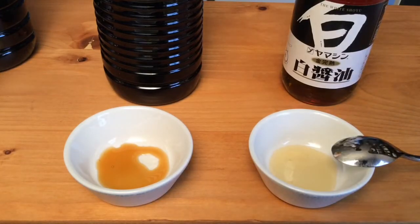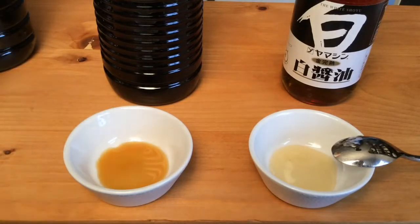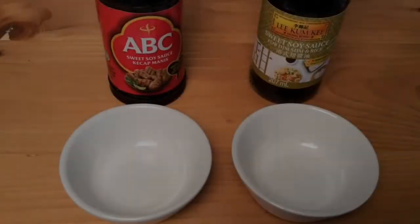It can express that great attention to the beauty of Japanese cuisine. It is popularly used for soup, cooking white fish, and vegetables, so you can also enjoy the natural color of the ingredients.